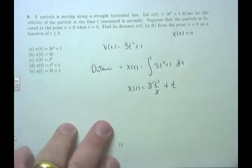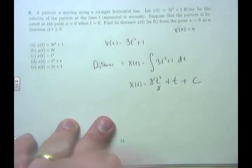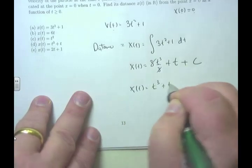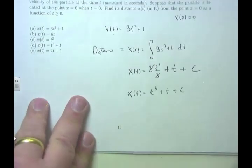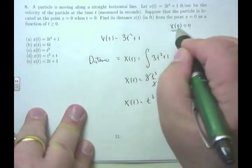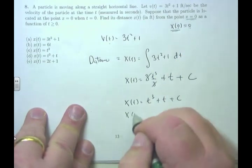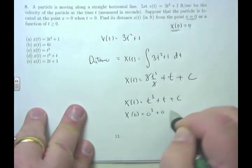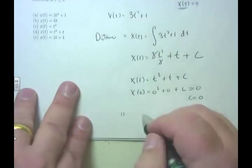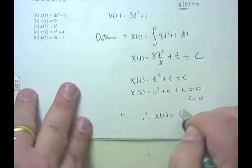Plus c. Because you integrated, you've got to have a plus c, because there's no bounds on this thing. Which gives me this: x of t is equal to t cubed plus t plus c. But how do I figure out what c is? Well, they tell me right here, position when time equals 0 was what? x was 0. So x of 0 would be 0 cubed plus 0 plus c, and that's supposed to be equal to 0, which forces c to be 0. Therefore, your position vector, your distance vector, is x of t equals t cubed plus t.